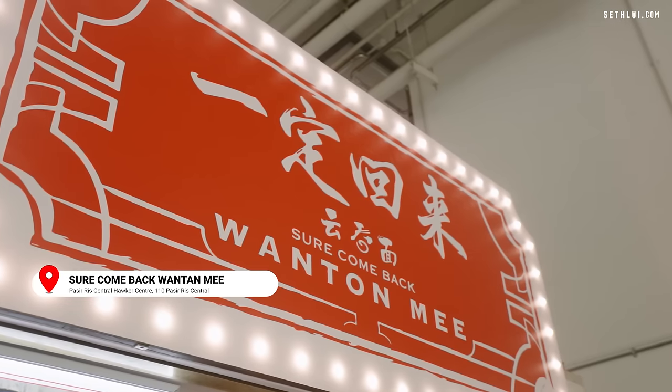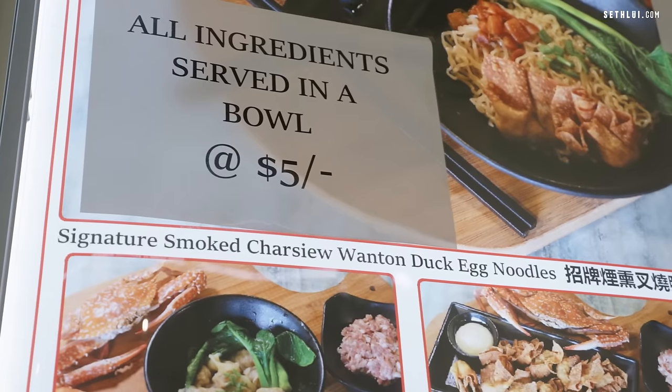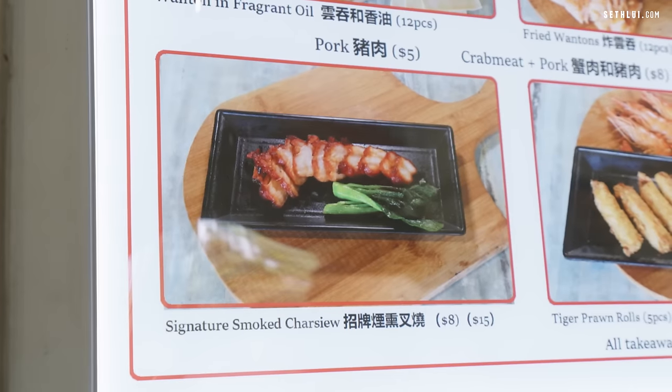Alright. Sure Come Back Wanton Mee, a new store by the Reimondo congee. It looks actually quite interesting, so I wanted to try. They apparently use a duck egg noodle. They smoke their own char siu also, so let's give it a shot.